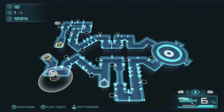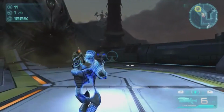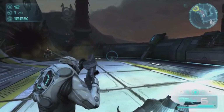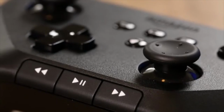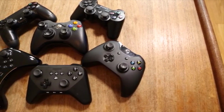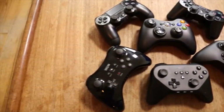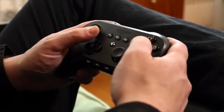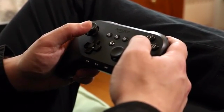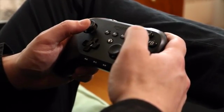So Amazon's Fire TV is a sort of game console. As you can see here, we are playing some of Amazon's video games using the gamepad. It's sold separately for $40, and it's a lot like the Xbox 360 gamepad, except to be perfectly honest, it's not as good. The thumbsticks are just about as good. They're concave, and they've got a couple of nubbins on the side, so you feel like you know where you're pushing, and they click in, and they feel pretty good.